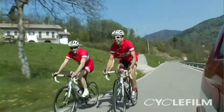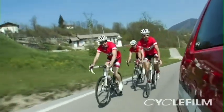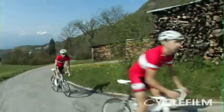Before you know it, we're going back uphill again. There's a few K downhill, a nice smooth descent, but then soon enough back uphill. And my legs are hurting already.